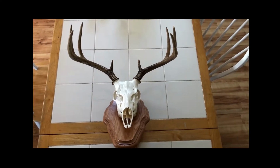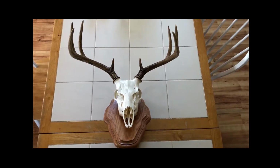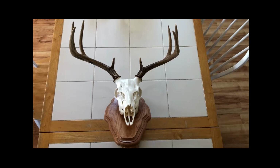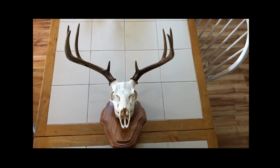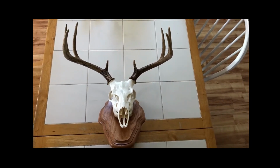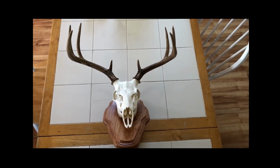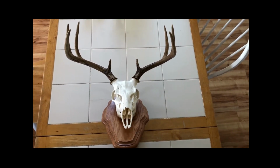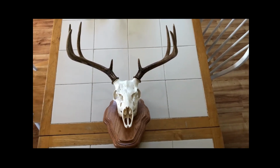European mount of the 8-point that I shot in November. It was a little delayed because of COVID-19, but everything's delayed because of COVID-19. This was done by Mark Steimel of Fur, Fish, and Game, and his taxidermy office is a little bit south of Leland, almost to Cedar.